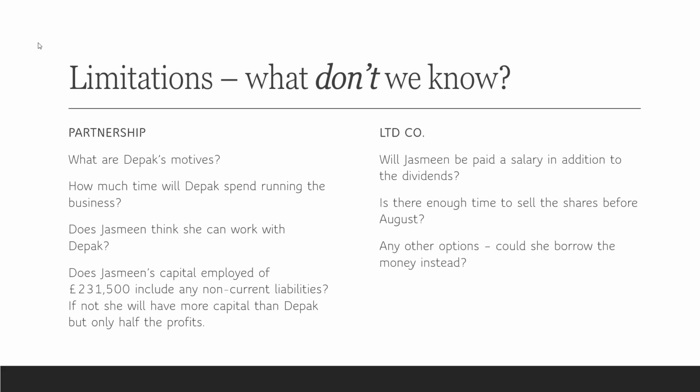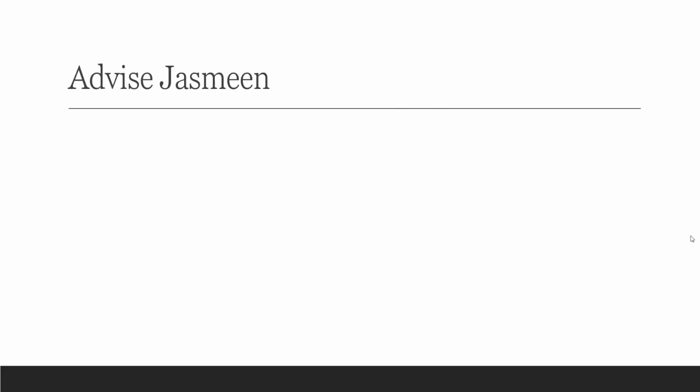That's another one of the limitations. Does she know enough people to sell all these shares to? Has she considered any other options? Could she borrow the money instead? So those are all things that we need to ask really, and just highlight in the question as limitations to the data that we're given.